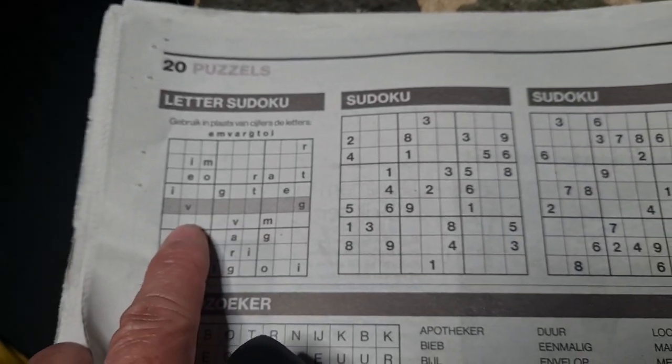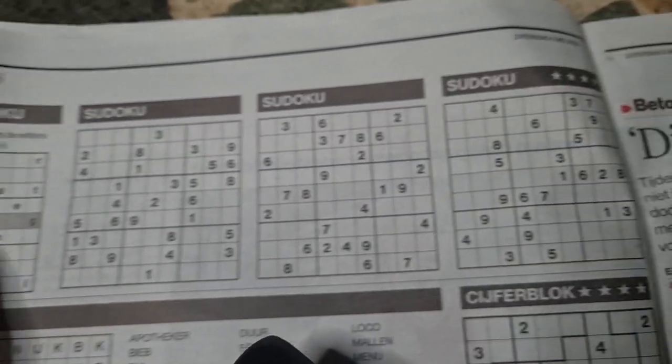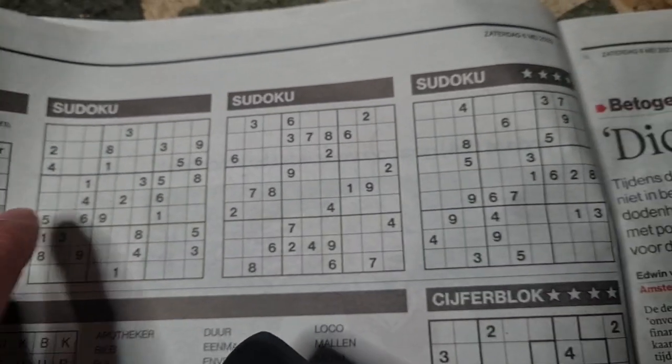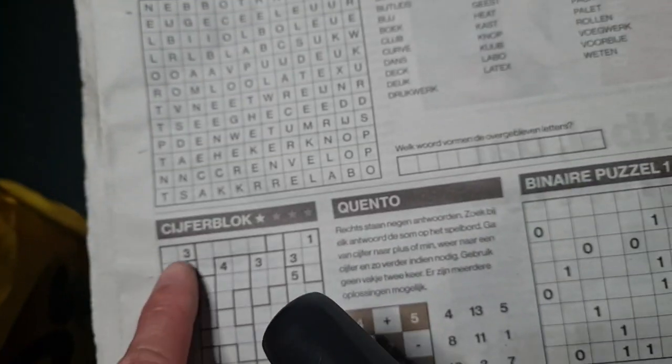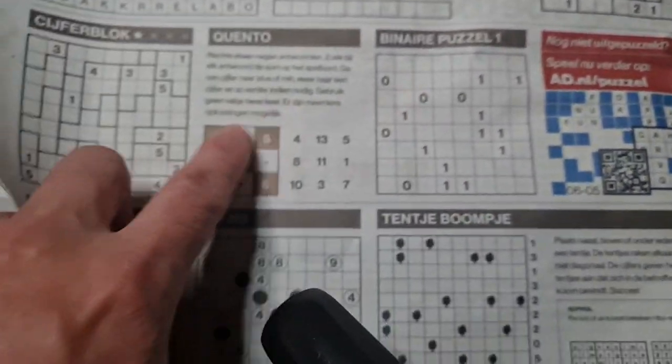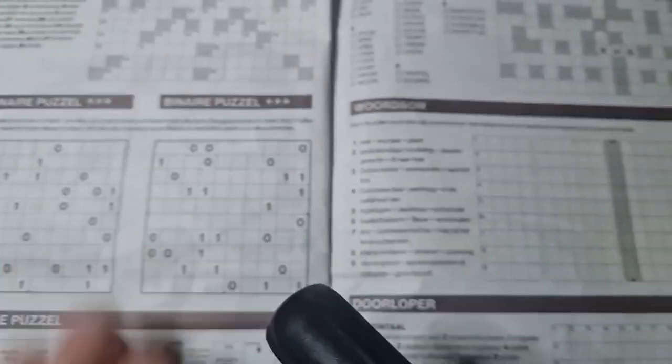Tomorrow evening, on Sunday, we have seven extra puzzles. Letter Sudoku, Sudoku with zero stars, one star, four stars, tectonic with four stars, tectonic with one star, and a binary puzzle. These puzzles I'm not interested in. Total of seven extra puzzles, so a lot of puzzles for the weekend. But let me continue with the Sudoku.